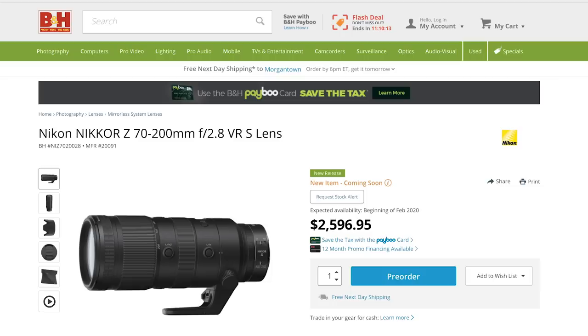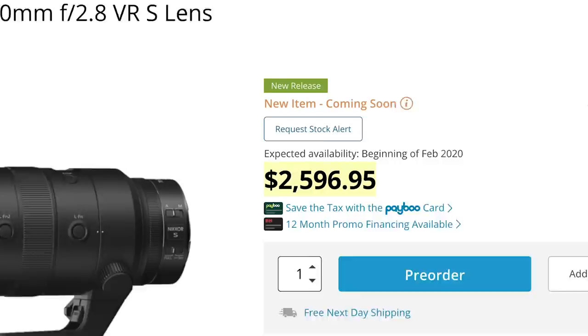Speaking of cost, this lens will set you back $2,600 and be available in February, which honestly isn't that bad when you compare it to the other manufacturers. Will you be picking one up?